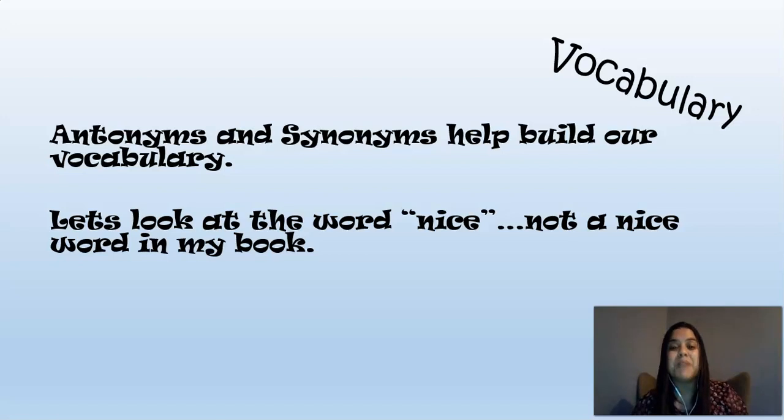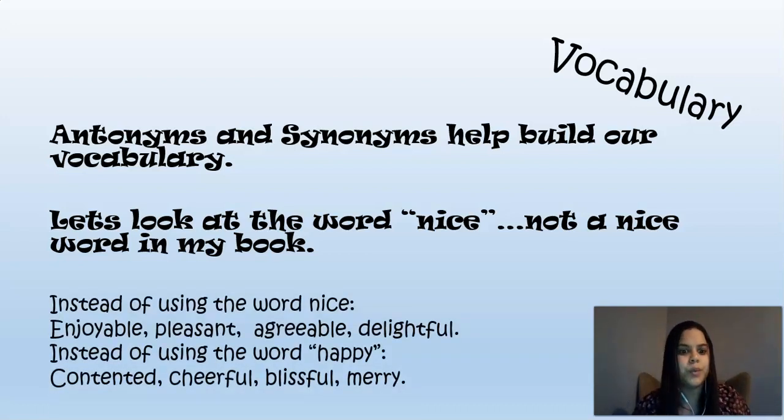So remember, grade 4s, that when we build our vocabulary, we need to learn new words all the time. And in order for us to remember those words, we have to practice them. So instead of using the word nice, I can use the word enjoyable, pleasant, agreeable, delightful. Can you see the difference, grade 4s? So instead of saying, oh my word, that was such a nice cup of tea, I can say, oh, that was a delightful cup of tea. Or that boy was such a pleasant boy, instead of saying that was a nice boy. So I hope you can see that by using the different words and building on our vocabulary, we actually can sound a little bit like we are learning more and more.